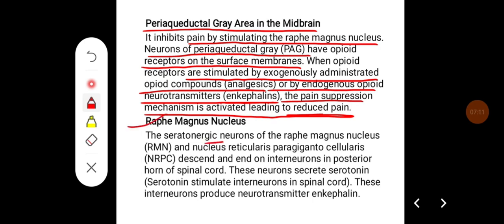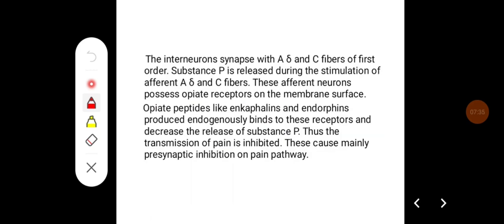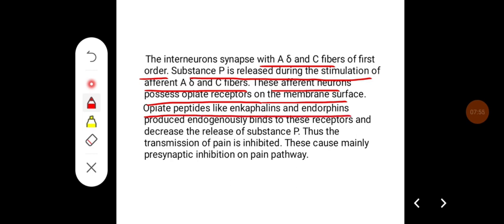Raphe magnus nucleus. The serotonergic neurons from raphe magnus nucleus and nucleus reticularis paragigantocellularis descend and end on interneurons in posterior horn of spinal cord. These neurons secrete serotonin, that is, serotonin stimulates the interneurons in the spinal cord, and these interneurons produce neurotransmitter enkephalin. The interneurons synapse with A delta and C fibers of first order. Substance P is released during stimulation of afferent A delta and C fibers. These afferent neurons possess opioid receptors on the membrane surface. Opioid peptides like enkephalins and endorphins produced endogenously bind to these receptors and decrease the release of substance P. Thus, the transmission of the pain is inhibited, and this causes mainly the presynaptic inhibition in the pain pathway.